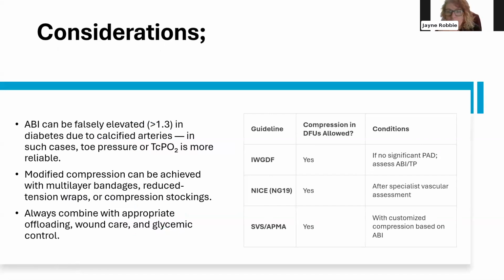So I've already mentioned that your ABI can be falsely elevated in calcified arteries, and you might want to look at another modality to assess that circulation if you were desperate to put on compression. However, you might be fairly confident at that point to say we're not going to progress. Mild compression or modified or reduced compression can be achieved with multi-layer bandages, reduced tension wraps or compression stockings.